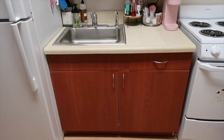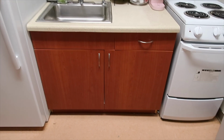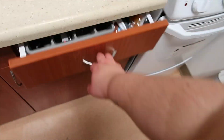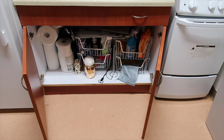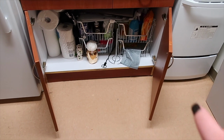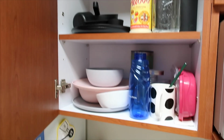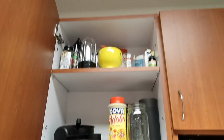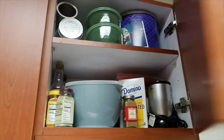Underneath the sink, there is a nice large under-the-sink storage cabinet, and this is where we keep all of our utensils. Under the sink storage looks like this for us. We keep a lot of paper towels, cleaning supplies, trash bags, all of that stuff. There's a lot of space down here, I will say that. Just to give you a gist of what gets put in these cabinets, this is what we have here. We like to keep our dishes here, and these are just a lot more storage as well.